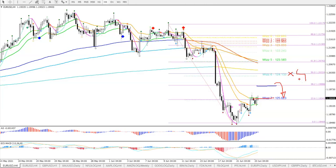If it breaks above that 50 fib, of course, then things are certainly dramatically changing, and the odds of an upside are becoming better, and this could be a warning sign that our wave 4-5 to the downside is not going to happen, okay, if it breaks above that 50 fib.